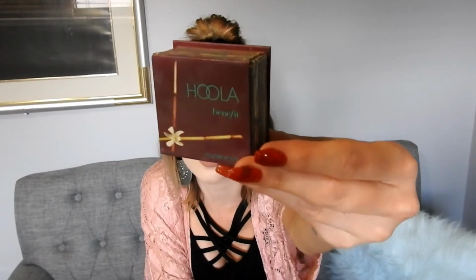I loved Mercier powder. I feel like it's one of the best out there that I've tried. Another product that I have used and sort of ran out, it just makes it really hard to use, is from Benefit. It's the Hoola Bronzer. Now you guys, this was one of my first favorite high-end bronzers, and when it gets to this point, it makes it really hard to use it.